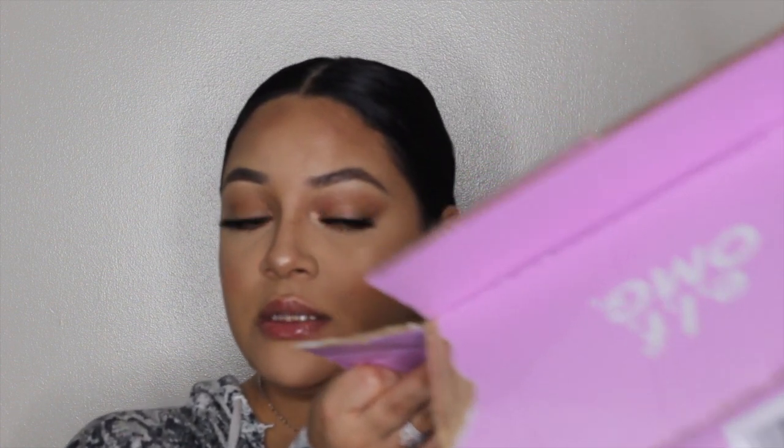So I don't know if I want to do all the hits first and then all the misses, or I should jump around, but I'm just gonna place my hands in my box. I have here this full box that I ordered of e.l.f. makeup. So I'm just gonna randomly put my hands in there, and whatever I pick out, I pick out. So the e.l.f. lip plumping gloss.